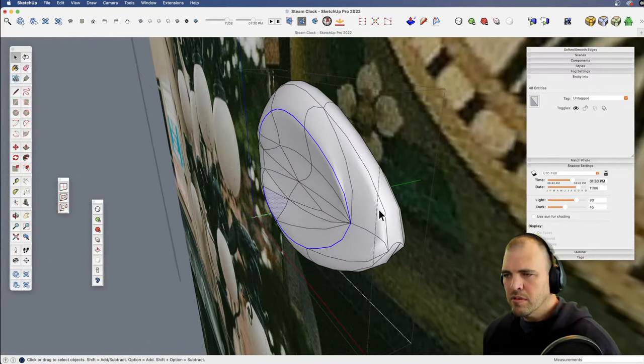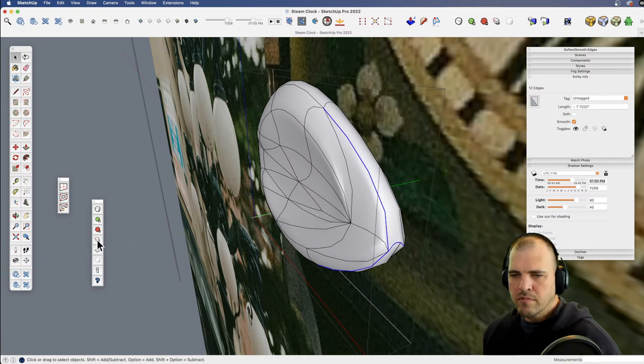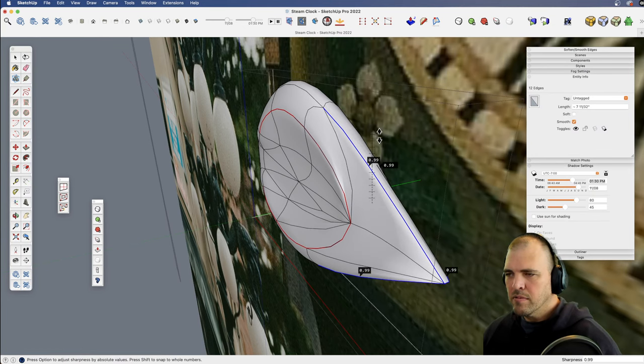It looks like some voodoo magic. I'll just have to trust that you know where it's going. Ooh, that was cool.